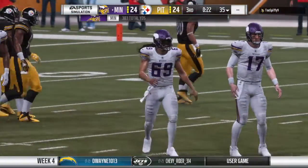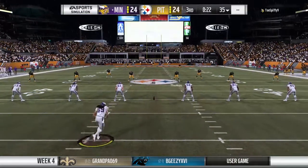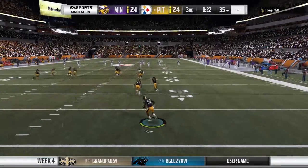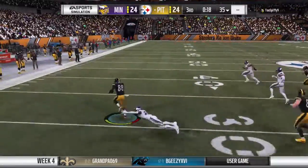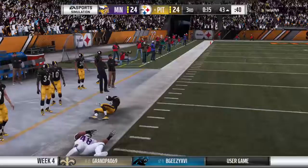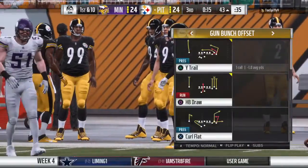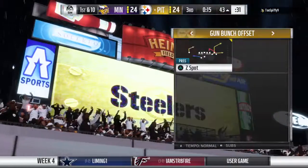Extra point right down the middle. And that will tie us at 24. So all square here in this 3rd quarter as the kick's away. Now Ross to return. Well, someone wasn't very happy about that game being tied up. They came right back at him with a big-time return. They want to get back out in front as fast as possible. And now out come the Steelers.